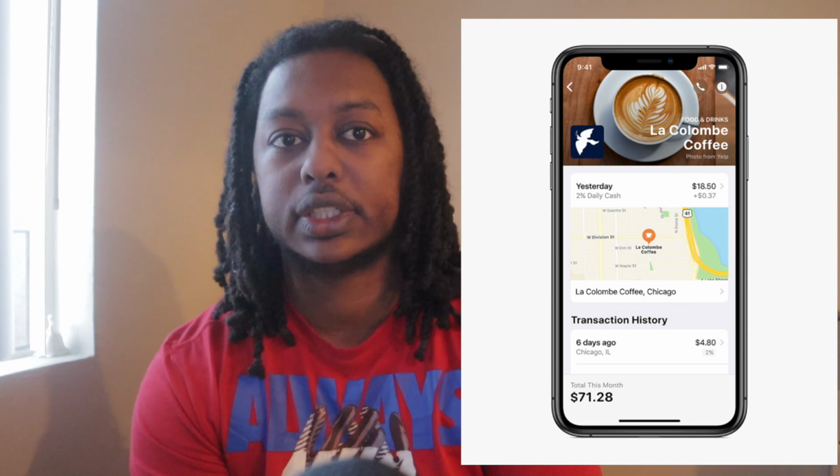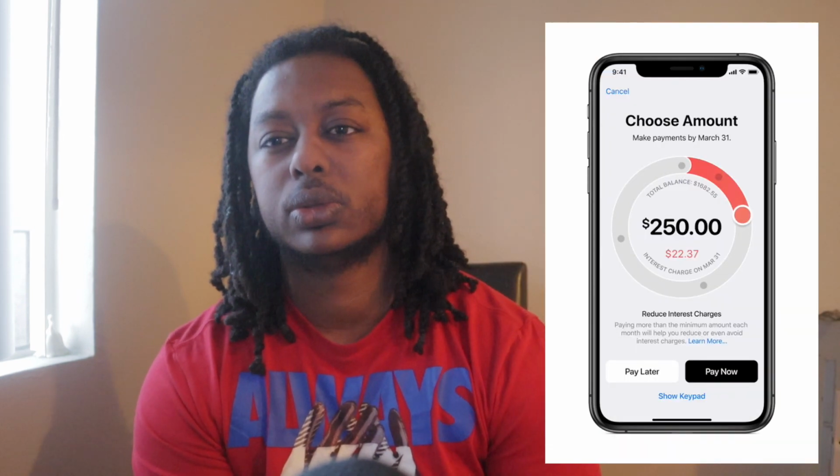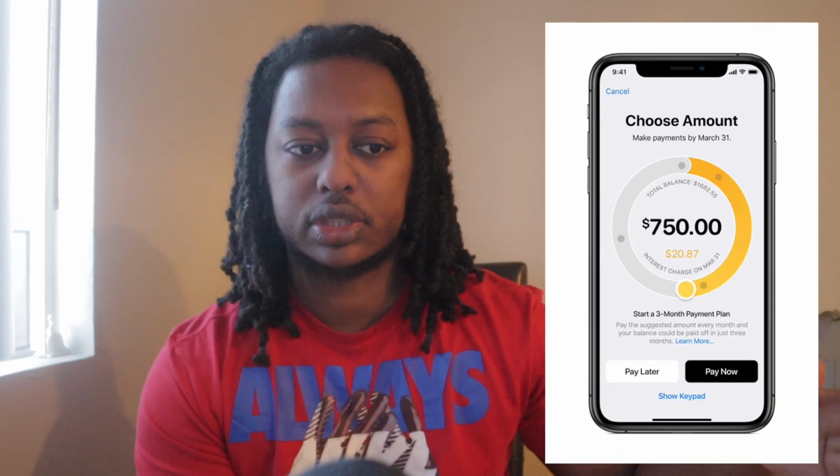Now, I know that the user experience with this card is great. As with any Apple product, when you use the card, it shows you where you spent it. It shows you how much interest you're accumulating, how much you need to pay. On the app and everything, it's pretty nice. But I don't think it's anything special.